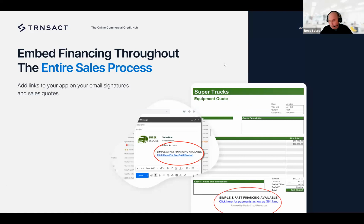Here you see an example of what this can look like on your sales quotes. So, right, it goes back again to any place that you're interfacing with the customer, making sure that they're aware that financing is available and giving them access to that credit application.